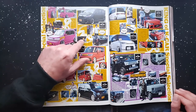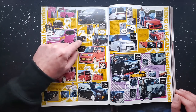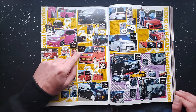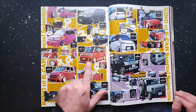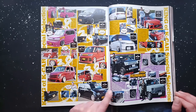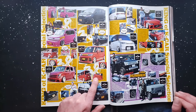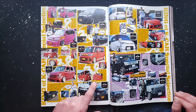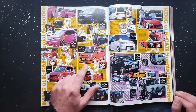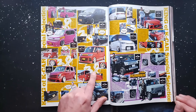Yeah, I don't know. There's not much to talk about with it, really. It's black. It's got some stuff done to it. But we'll keep going. An L375S Tanto Custom. Lots of mods done to this. The front bumper, you can see the wheels are cool. We're slammed. We've got shark gills on the front fenders. I mean, you're either going to like this style or you're not. I think it's pretty cool. But not something I would have.